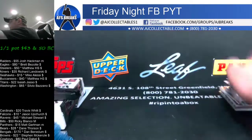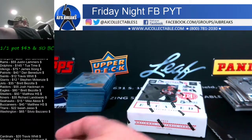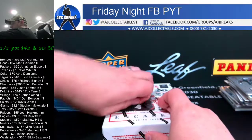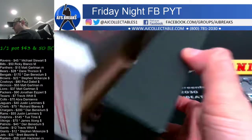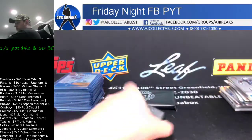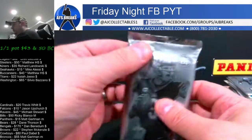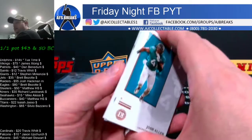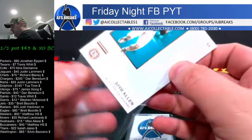All right, let's get a big time card out of encased. Burrow or Hurts or a Tua would work. Or that other fella. I thought there was a base on the bottom. I don't know if you saw that. I'm sorry. Yeah, Josh Allen of the Jaguars. Base card.